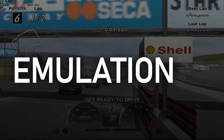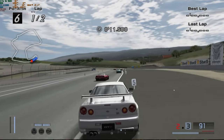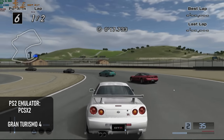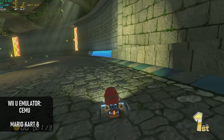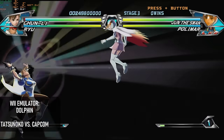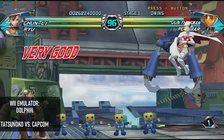The final viable use case for mini PCs that a lot of people seem to like them for is emulation. And for once, I think I've found some games the PC doesn't struggle with. PS2 emulation is pretty much flawless in Gran Turismo 4, Cemu can run Mario Kart 8 with only very occasional frame drops, and while Rogue Leader for the GameCube and Tatsunoko vs Capcom for the Wii have significantly more in the way of stutter, this is far from the worst I've seen lately.